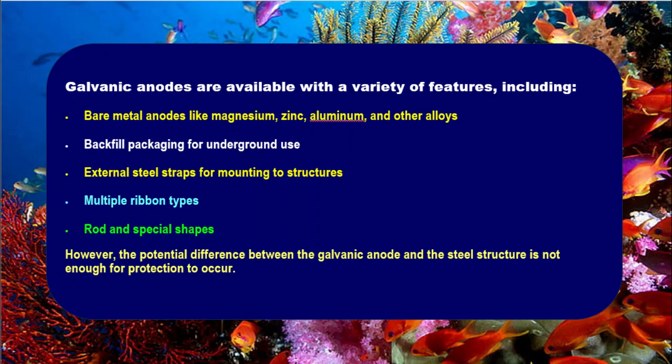Galvanic anodes are available with a variety of features, including bare metal anodes like magnesium, zinc, aluminium, and other alloys. Backfill packaging for underground use. External steel straps for mounting to structures. Multiple ribbon types, rod and special shapes. However, the potential difference between the galvanic anode and the steel structure is not enough for protection to occur.